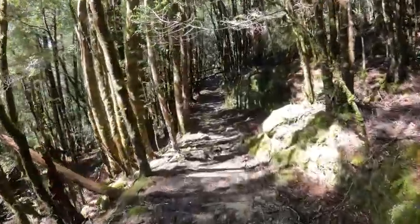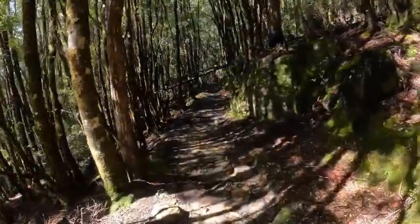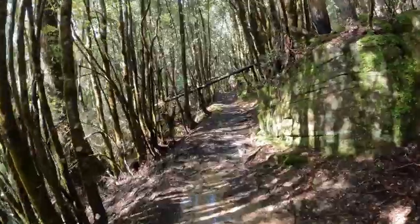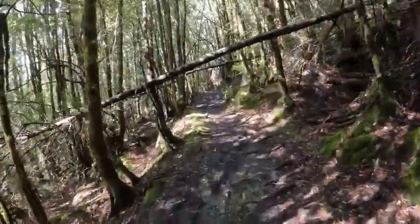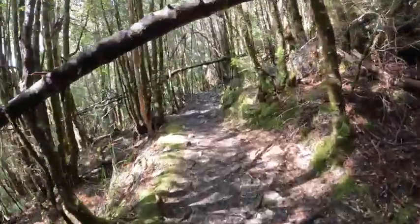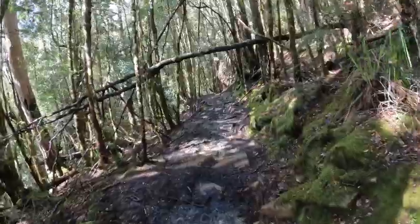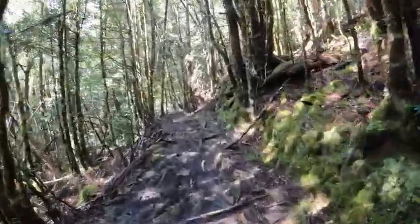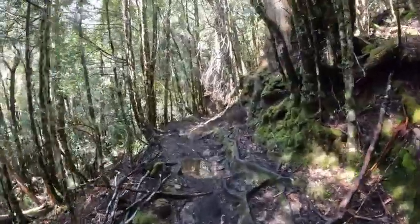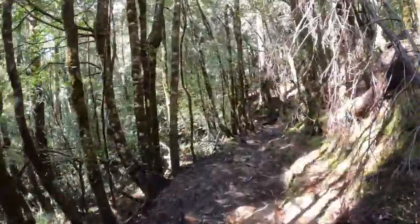Well, we're back in rainforest again, and would you believe it, the sun's out. Just heading down to Frog Flats. It's probably another 45 minutes to get to Frog Flats through this type of countryside, and then got about an hour uphill into Pelion.